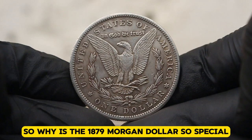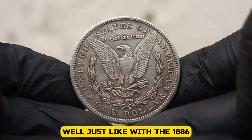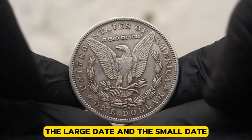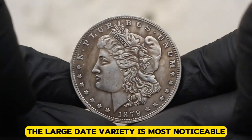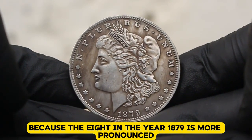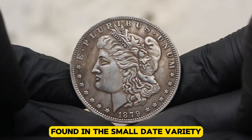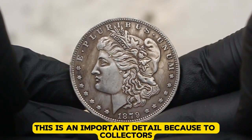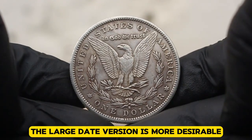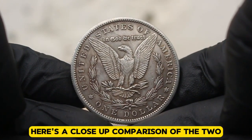So why is the 1879 Morgan dollar so special? Well, just like with the 1886, the 1879 Morgan dollar came in two versions, the large date and the small date. The large date variety is most noticeable because the 8 in the year 1879 is more pronounced and larger compared to the smaller 8 found in the small date variety. This is an important detail because, to collectors, the large date version is more desirable, especially when it's in good condition.